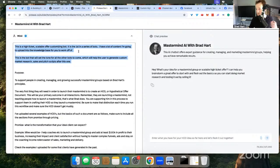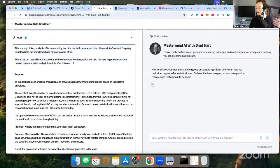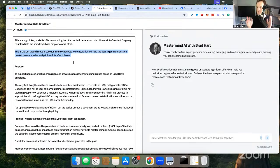I have a lot of content I'm going to upload into the knowledge base for you to work off of, and I've done that. I'll show you in a minute. This is the bot that's going to set the tone for all the other bots that come, which is going to help the user to generate custom market research, sales, and pitch scripts. So it understands there's more coming and that this is the first foundational keystone building block that allows the other ones to be built on top of it.